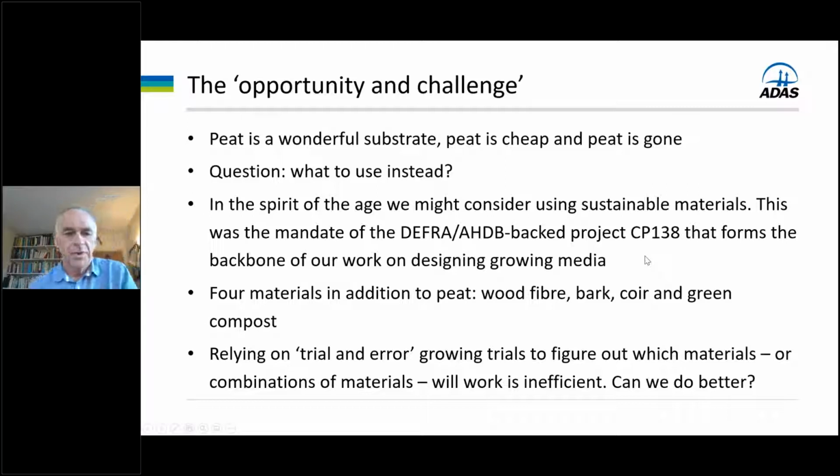Okay, so peat is a wonderful substrate for growing things in pots. Peat is cheap, it's easy to extract, and peat is gone, and that is the opportunity and the challenge. And the big question is what to use instead, and the bad news is there is no simple single answer to that. There's no magic material that's just going to overnight replace peat.